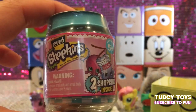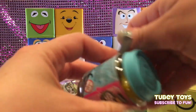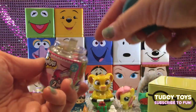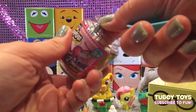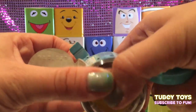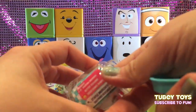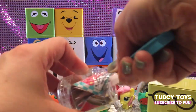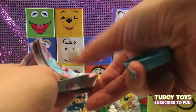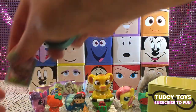So super cool. Let's see what we got. I love these little jars. They're so cute. Ooh, and we have one blind bag. No, we only have two blind bags. The second one. And inside, oh my god, it's the checklist. Ooh, and let's see what our recipe is. We got banana split. Cool.